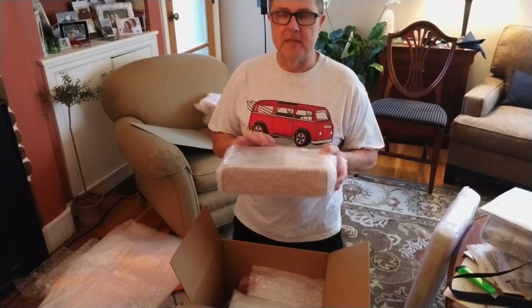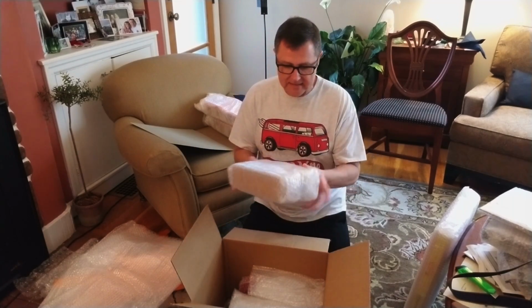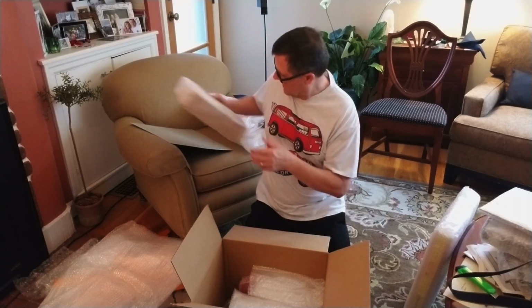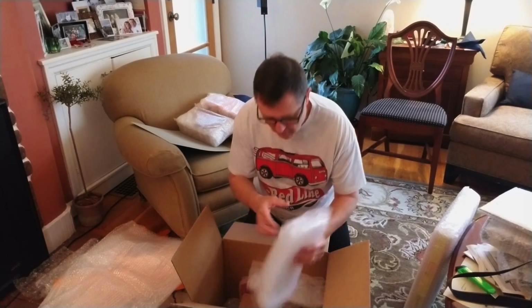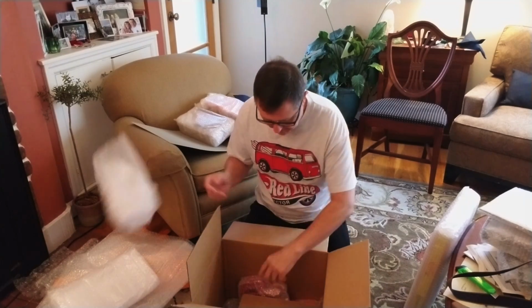What's this? Ah, yes. The inside piece. I'm glad he sent me this. These are handy. The inside piece from the track set boxes. These are good. If you get a nice track set box, missing the inside piece, which I might have, this is real handy to have. We'll go over that. Oh, look at all this bubble wrap. Love bubble wrap. More bubble wrap.